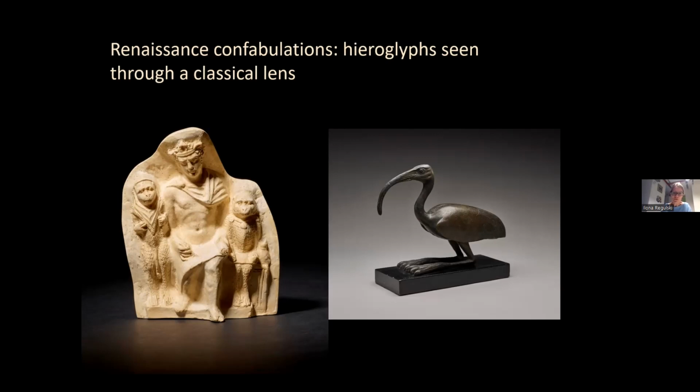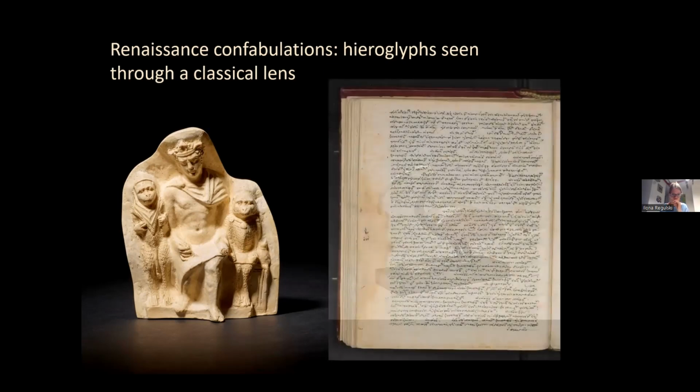The catalyst for a renewed interest in hieroglyphs was the discovery in Florence, Italy, of two manuscripts, namely Horapollo's Hieroglyphica in 1419, and again, the dialogues of Hermes Trismegistos, which are rediscovered in Italy in the 15th century. The Hieroglyphica that we show here is the oldest surviving manuscript from Florence, which will also be in the exhibition. I'm very excited about that.